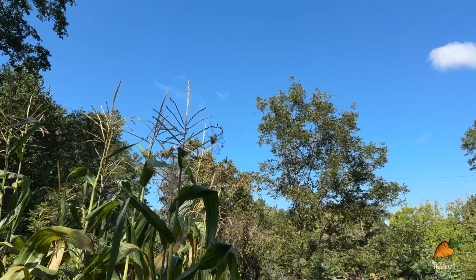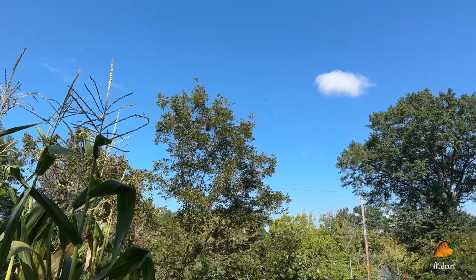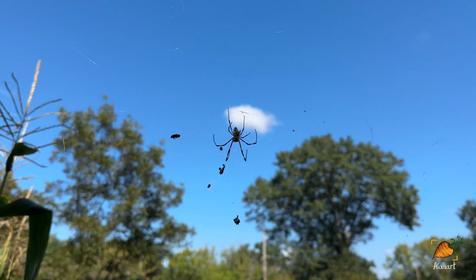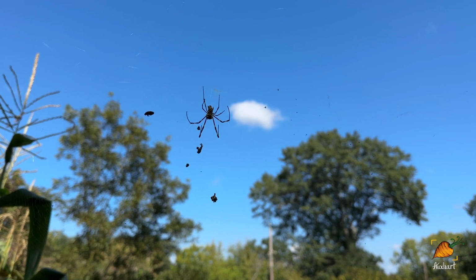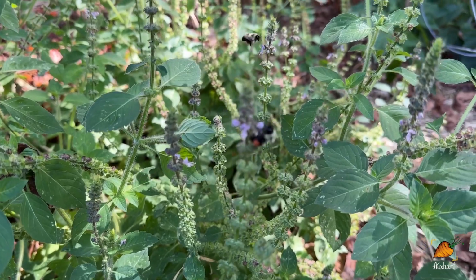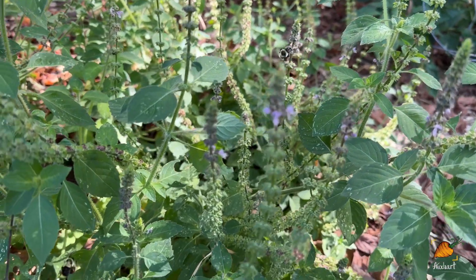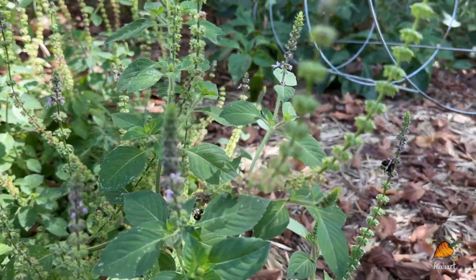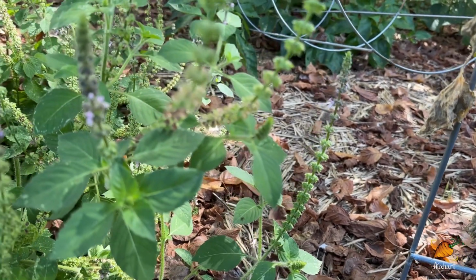Our spider friend is having a meal right now. I'm not sure if you guys will be able to see because it's so hard to get the camera to focus on it. It's eating, I think, a bee, if I'm seeing that properly. Unfortunately, that's the way things go sometimes. Spiders aren't targeting bees, but they do sometimes get caught in the webs. The bee trapped was a European-looking honeybee, whereas these native bees are a little larger. I don't think that they would as easily get caught in the web of a spider like that.